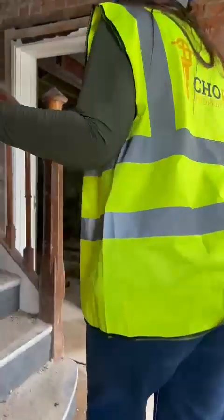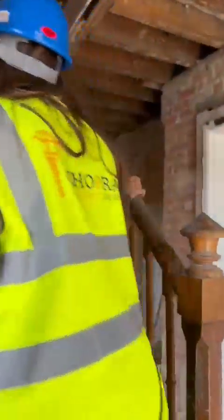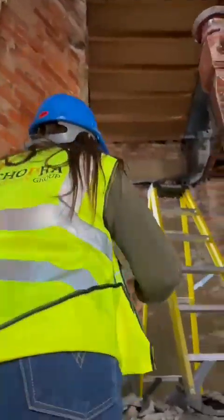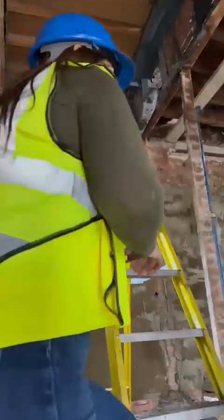Let's go upstairs actually. That one's quite busy at the contractor's end there. That was my contractor speaking in Punjabi, for those of you who don't understand it.